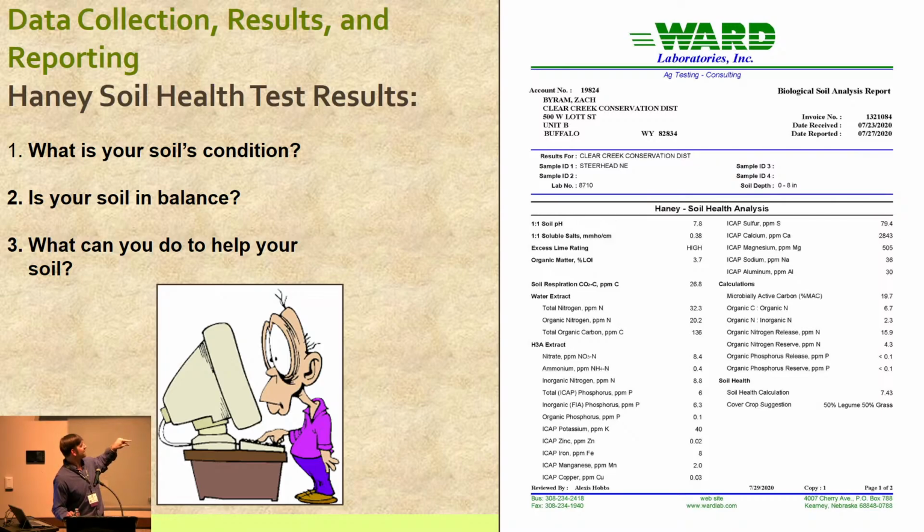Some things that I'll point out that it does show you, for instance, it says cover crop suggestion on this one is 50% legume, 50% grass. Well, okay, thanks. 50% of each. I probably could have gotten that. But there's some really important ones up there. I'm not going to go through them, but just know that when you get these and you get all googly-eyed, there is an interpretive guide on their website that will help you out.